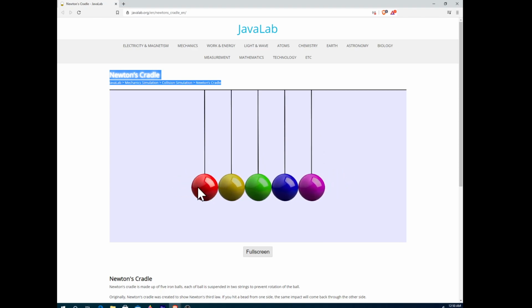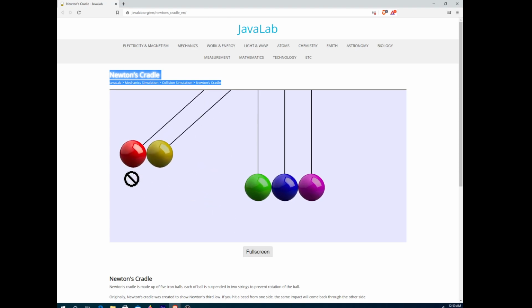Now, what I want to see here is what happens if I lift two balls. Have you ever done this before? I think most of you have probably played with a Newton's cradle before. The conservation of momentum said that when I lifted one mass up, it was going to displace one mass on the other side. If I do two masses and give them twice as much mass, as if they were stuck together, and then they're going to have a certain speed as they fall, what's going to happen when it hits the other side?